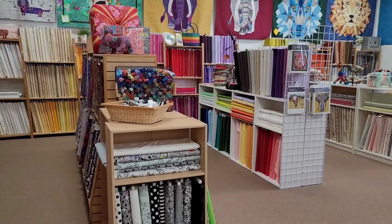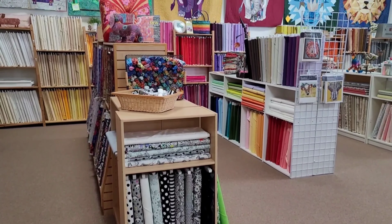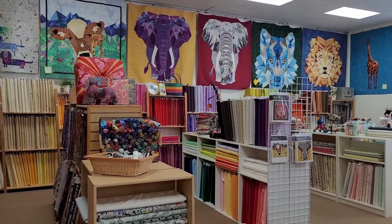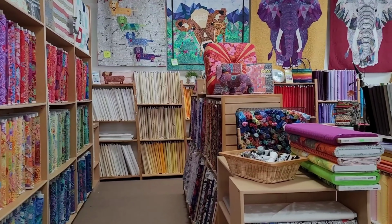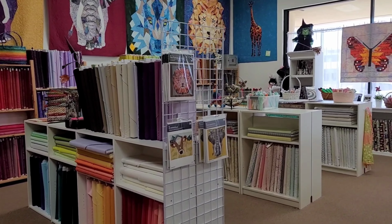But that wall back there of those Elizabeth Hartman Jungle Abstractions, they're done in Kaffes, which I don't think I've ever seen before. I've seen people do them in different colorways, but not Kaffe. And they are absolutely stunning up close. Like, I love them. So you'll also see a ton of tuffets around the store, which I love.